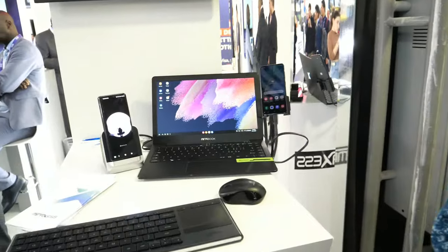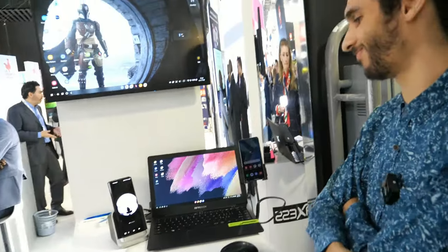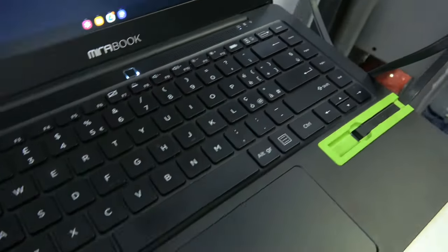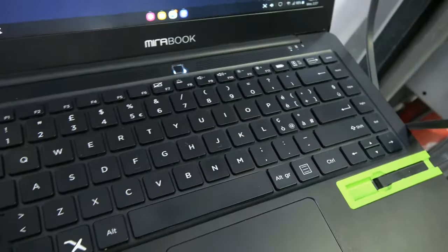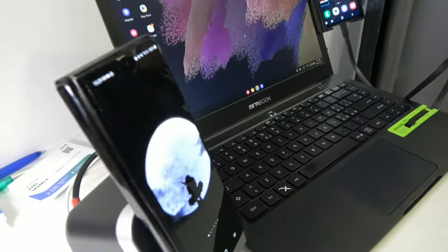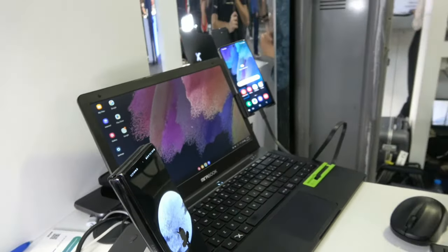So the Lenovo ThinkPad guys, they sell a lot of computers, and they have a pretty good keyboard and mouse. How is the quality of the keyboard and the mouse on yours, would you say? For the Mirrorbook, it is a great keyboard. I only have good feedback. Very close to the Mac one, but from 2013 maybe. So very good experience with the keyboard.